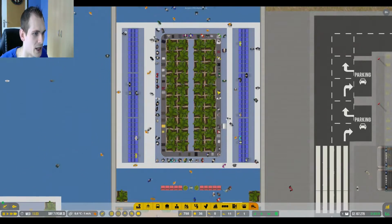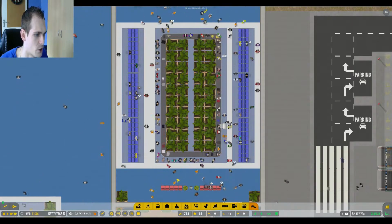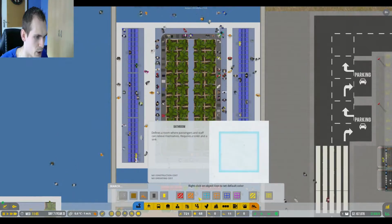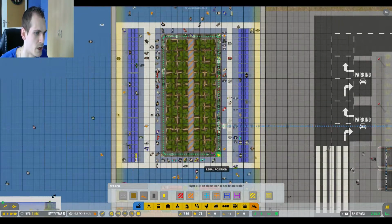So as you can see here, and again, the bags will come out. Nobody picks up their bags. So maybe that was also the reason why people were not picking up their bags in the first place. So what I'm going to do is I'm going to try this out. We're going to staff zone this.